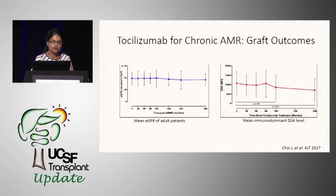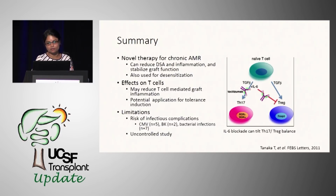So the fact that they had relatively stable graft function, not all of them, there were 4 cases of graft loss, but in the majority of patients, the fact that the graft function remained relatively stable over 36 months is promising. And they also showed that there was a reduction in the mean immunodominant DSA level over the same period of time. To summarize, tocilizumab is another novel therapy that we have now in our box for chronic AMR, which potentially can reduce DSA and inflammation and stabilize graft function.